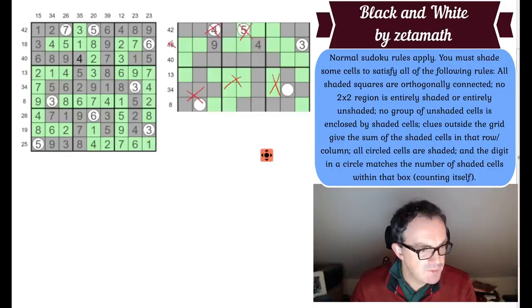All circled cells are shaded. They are indeed. Okay. The digit in a circle matches the number of shaded cells within that box, counting itself.